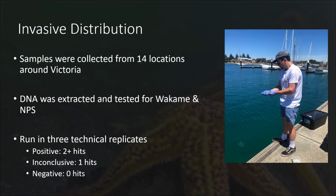From there, we wanted to determine the invasive distribution around Victoria. So myself and my colleagues at Clark went to 14 locations, collected our eDNA samples, and then tested these for wakame and the Northern Pacific sea star. We ran each sample as 3 technical replicates. If we had 2 detections, this was a positive hit. If we had 1 detection, this was an inconclusive hit, which means some further work's needed to determine whether we trust the amplification or not, and 0 hits meant this was a negative detection.